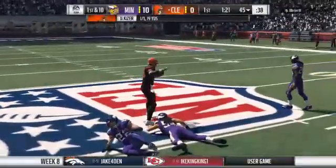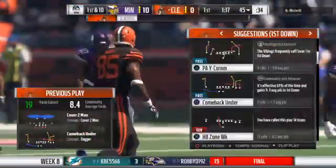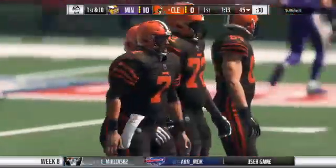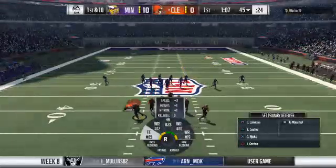And brought down, but not before reaching the 45-yard line. And the play goes for 19 yards, gives him a new set of downs. Now the offense lining up 1st and 10.